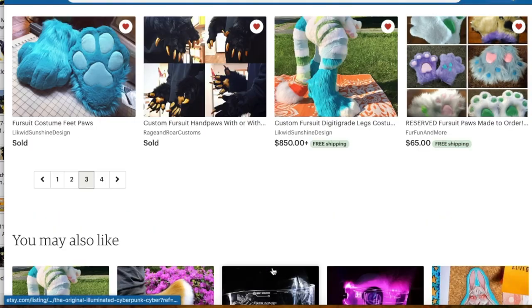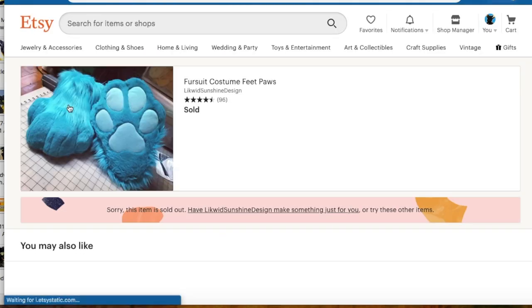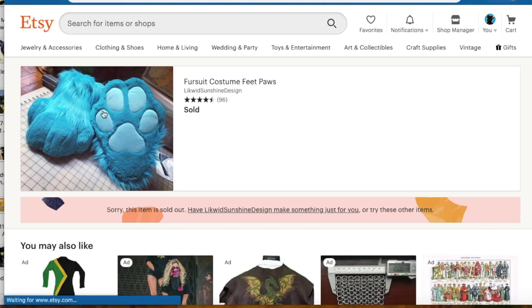And here's a maker I wanted to show you. This maker here makes these feet paws. She does an amazing job on the feet paws. It's incredible what she does with them. I love these feet paws here. She's an incredible maker. She makes them for a really cheap price and they're really well made. The feet paws are absolutely amazing.